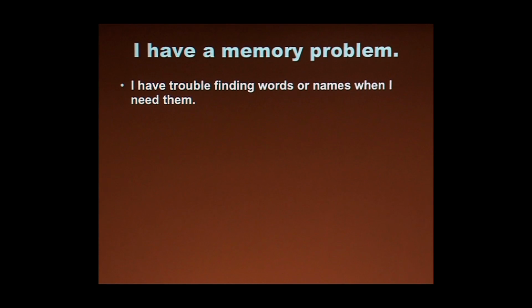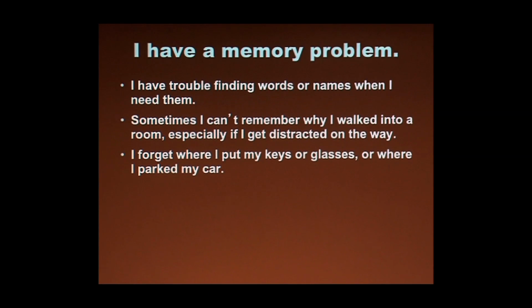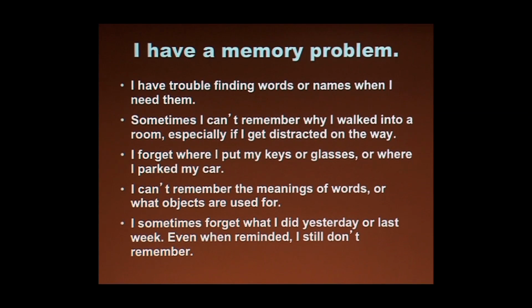I have trouble finding words or names when I need them. Sometimes I can't remember why I walked into a room, especially if I get distracted on the way. I forget where I put my keys or parked my car. I can't remember the meanings of words or even what objects are used for. I sometimes forget what I did yesterday or last week, and even when I am reminded, I sometimes can't remember.